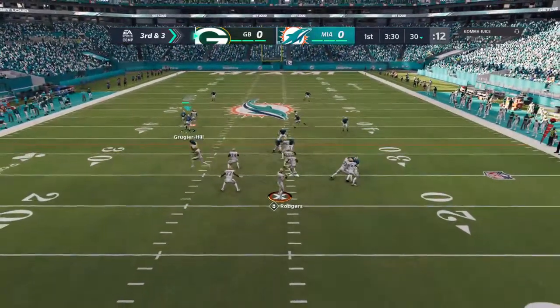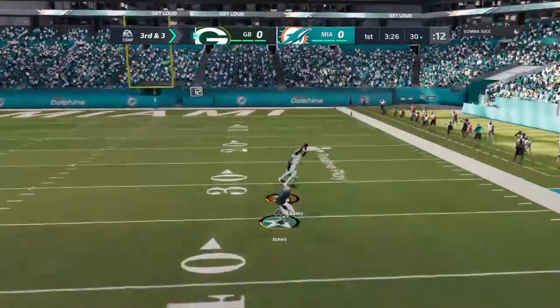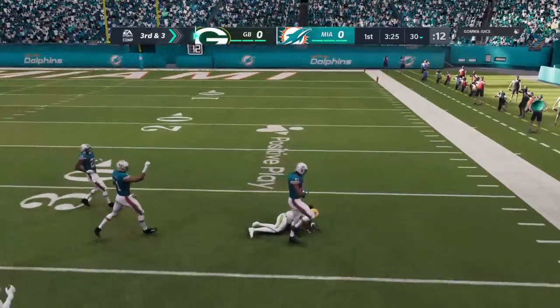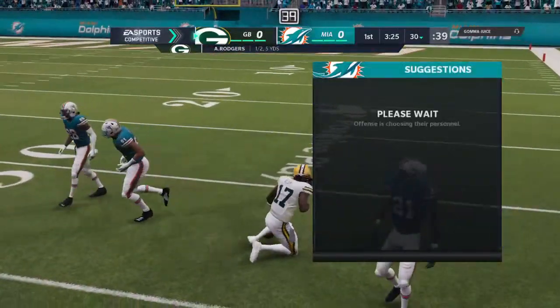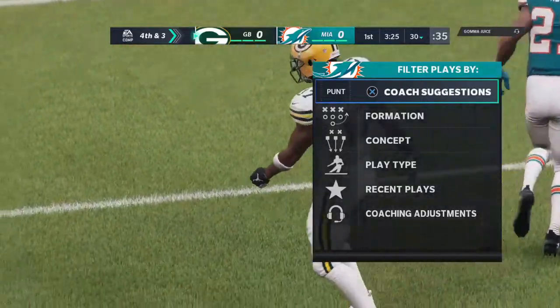Throwing is Rodgers. Looking deep for Adams. And that will be incomplete. Well, they weren't scared to let it fly, but it falls to the ground and brings up 4th down.